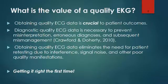So what is the value of a quality EKG? Obviously, quality EKGs are very important in preventing misinterpretations, and they're crucial to our patients' outcomes, especially when dealing with the ACS patient. Obtaining quality EKGs eliminates the need for retesting due to things like signal interference or noise, and other reasons why we get poor quality EKGs.